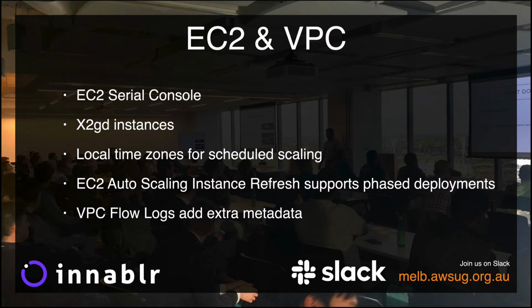EC2 and VPC? Yep. EC2 serial console. Yet another way to connect to your instance. Have you tried it? I haven't. No, I read the blog. The guy is messing around with basically the network card and disabling it, so the machine boots with no IP and you need to troubleshoot it. So you use that command through the console, connect to it and fix it. Pretty cool. And you can use the CLI as well.